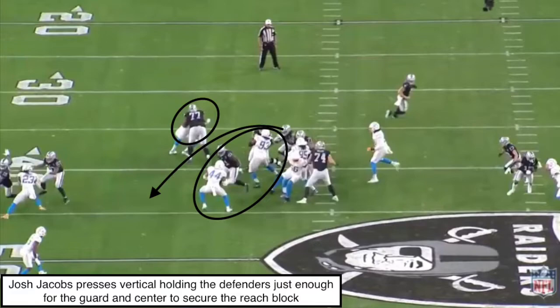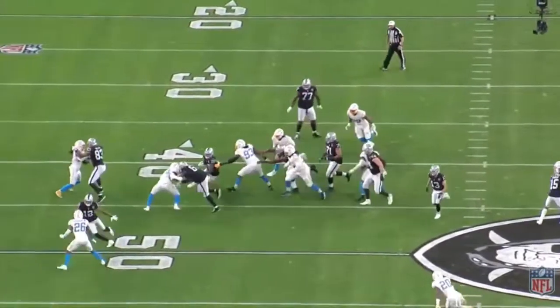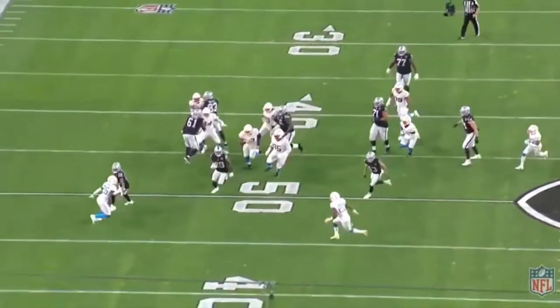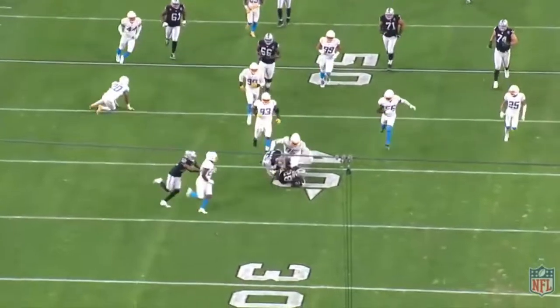We see him pressing vertical to the frontside A-gap, which makes this 3-tech try to work back inside to take away that A-gap. But because he's working back inside, it just makes the offensive line's job super easy here, allowing him to get easily reached, creasing this massive lane on the first level. This vertical press also manipulates the second level linebacker, forcing him to hesitate just for a split second, which allows the offensive lineman to get enough time to get his hands on him and drive him out of the way, finishing out and creasing this massive rushing lane for Josh Jacobs.